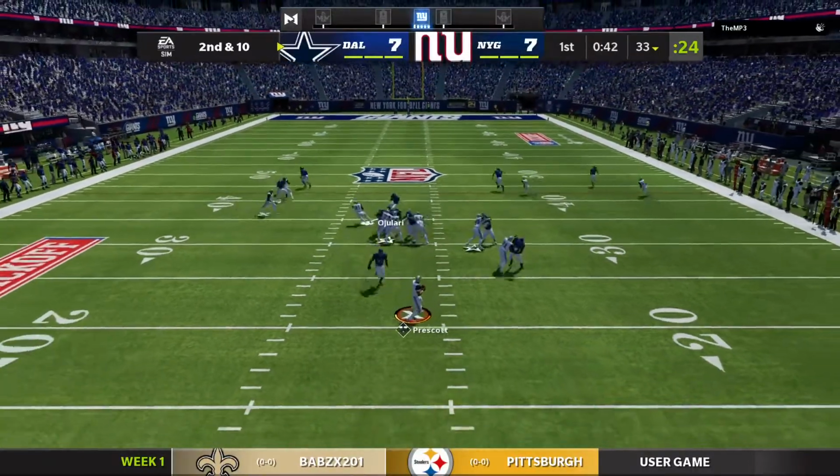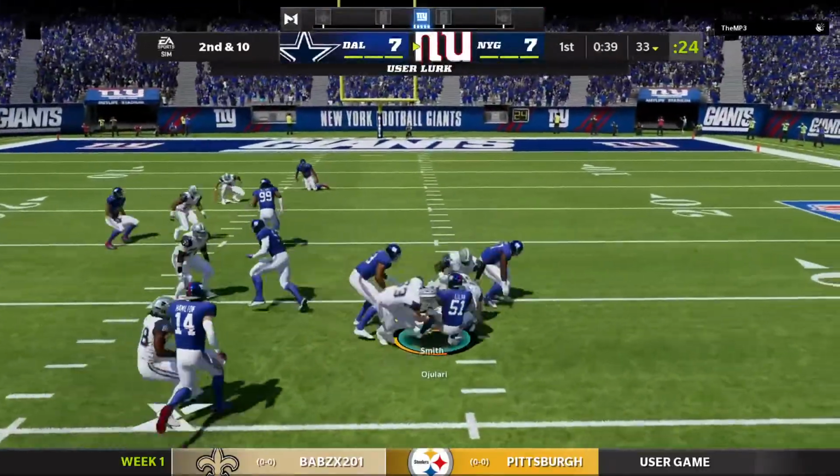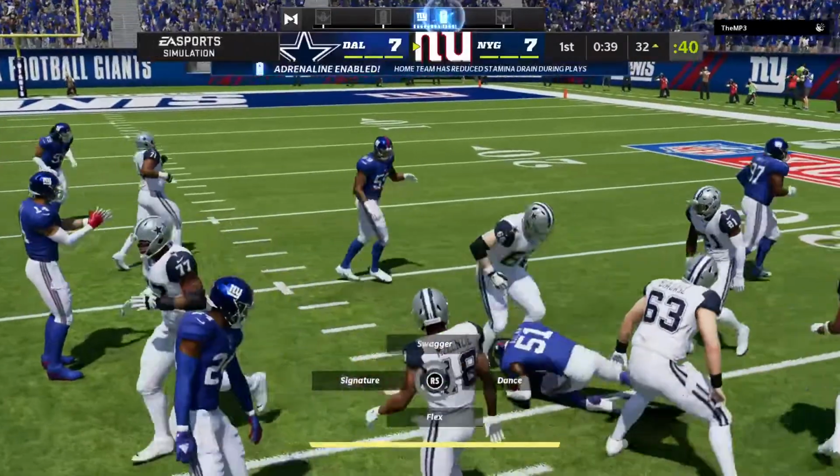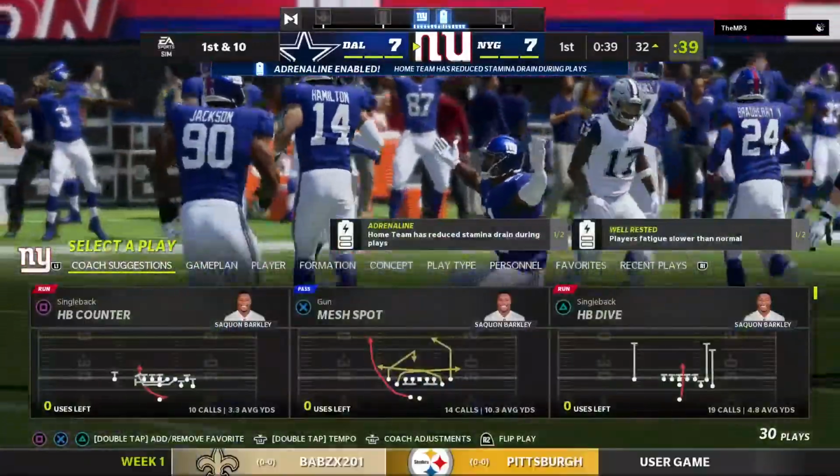Here's Prescott. And this throw will be intercepted. Picked off at the 35. And they are going to set up shop at the 32-yard line.